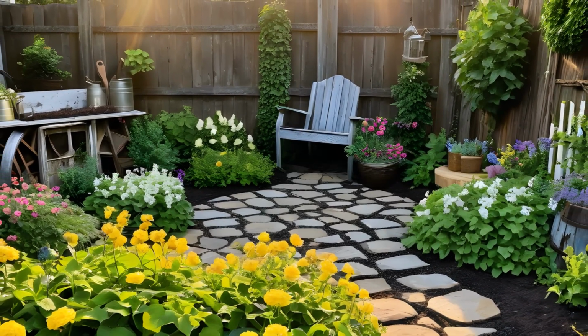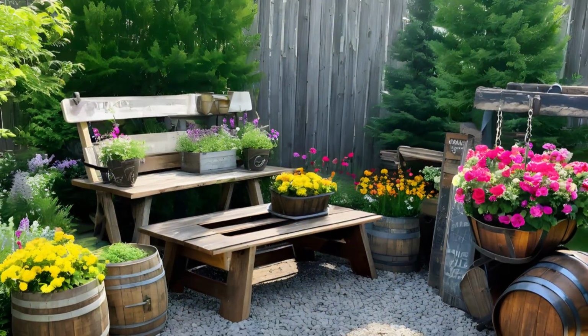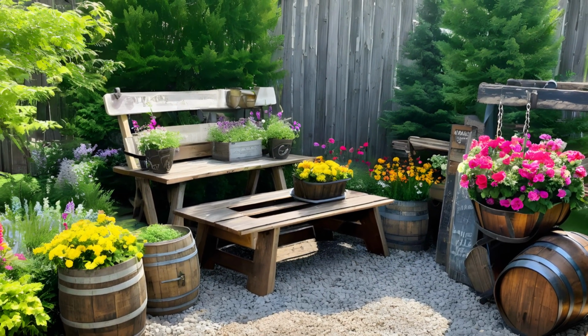touch of rustic charm. Reclaimed decor adds texture and personality to your outdoor space, creating a one-of-a-kind look.